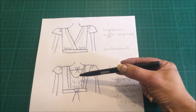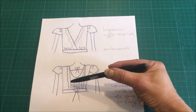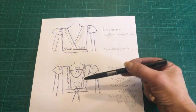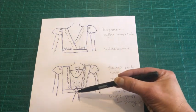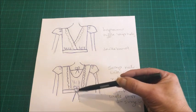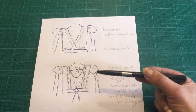And I decided not to make a zipper or buttons or something. I just made the part somewhat wider so that you can pull it over your head. And then we get some gathers because of the bow. So the waistband we won't sew all the way around. We leave an opening here so that we can gather with the bow so that it will fit nicely.